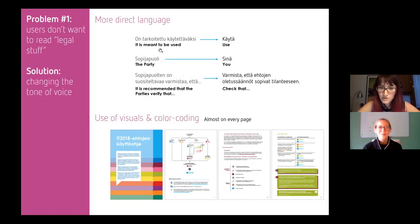So there were things like, it is meant to be used. Just say use. The party that needs to, not you, because you're talking to the user of whoever is drafting, just tell them you. It is recommended that the parties verify that, like, check that. And so there was this sort of reframing of the tone of voice. Instead of looking like a Word document, we tried to make it look a little bit more like an instruction manual, especially since this family of terms is very modular.